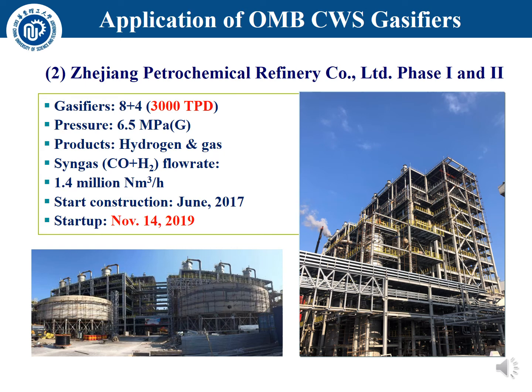The next one is also a refinery company, Zhejiang petrochemical refinery. During their phase 1 and phase 2, they adopted 12 gasifiers of the OMB CWS slurry technology. This is the main frame of the gasification island. You can see 3 gasifiers in this frame and 3 gasifiers in this frame. So 6 gasifiers in phase 1 and another 6 in phase 2. The capacity is quite similar compared with the previous one, and it was also started up on November 14th, 2019.